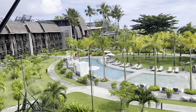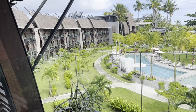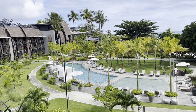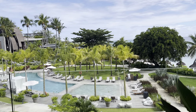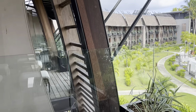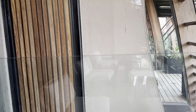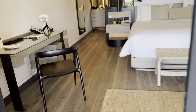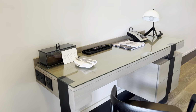This is one of the most imaginative new hotels I've seen in a long time. It's LUX Grand Baie in Mauritius. It opened in 2021. I've no idea what my room number is. I'm looking along past neighbouring rooms, but it's very private. Let's continue into the room.